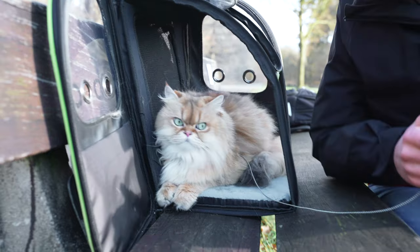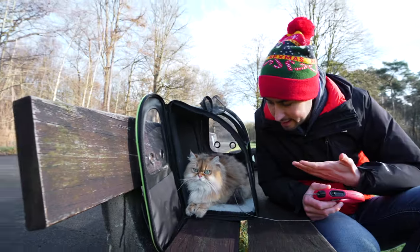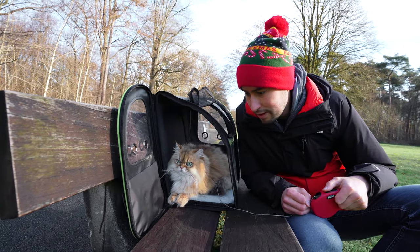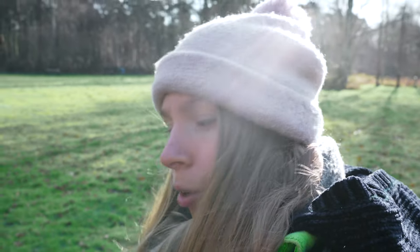We are noticing, for example, right now he is not having stress. By the way, he's breathing, he's reacting. And as long as Gizmo is relaxed, I'm relaxed, and Bo's relaxed. If he really doesn't want to go for a walk, then that's okay. We don't want to force him to do something he doesn't want to. So this is already a big step for him, again.